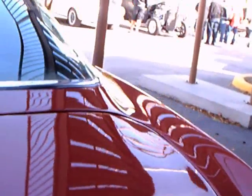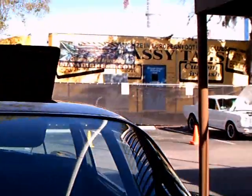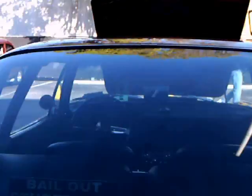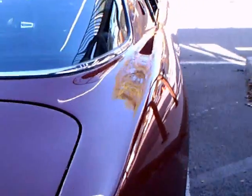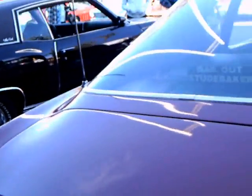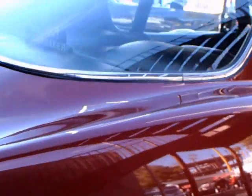It's a little congested on the sidewalk, so I didn't get the taillights, but I've done other Avanti videos so you can get an idea of what they look like by checking those out. They're rounded. There are no straight lines on this car. Everything's rounded.